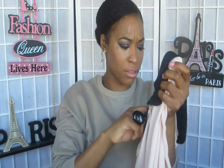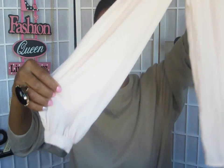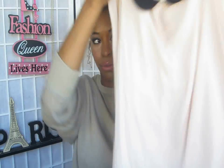$4.99. Purchased this chiffon, this pink chiffon top. I guess this is pink. I don't know. What color is this? Blush. So I'm guessing it's like a pinkish color. And it has like this black collar on it and it's long sleeve and it fits so nice. It's so girly and so cute. I was thinking about wearing this for Valentine's Day as well, and it was only $9.99.